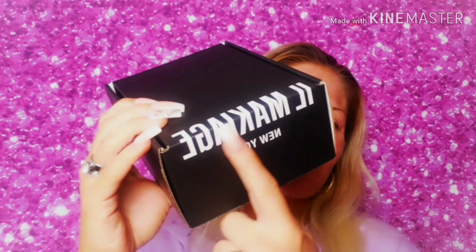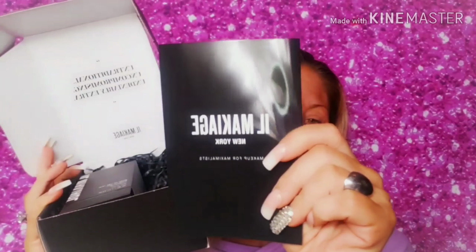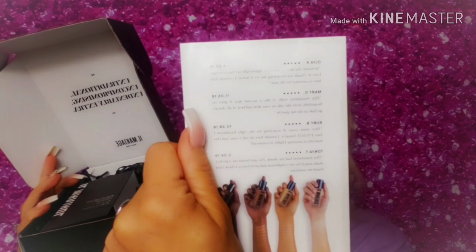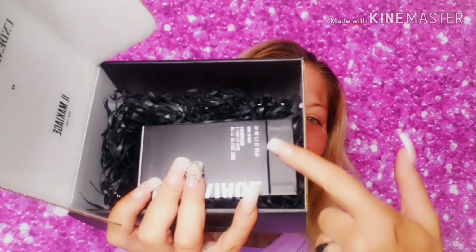Once you take that off, another stunning packaging. They have really come with their packaging. It just says ilmakiage.com on the side, and then it has Il Makiage New York on the very front. It's a very sleek matte black. You're just going to pop the unicorn open, and you have your pamphlet with all the information about them and some reviews on the back. And here you have another message. It says untraditional, uncompromising, undeniably extra. Il Makiage. Here you have phenomenal packaging through and through.